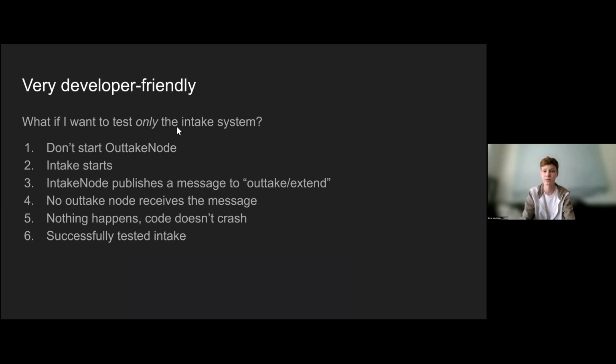So if we go back to our previous example, when we want to test just intake, our solution is we just don't start any other nodes. We only start the intake node. Intake node does whatever it does, and it publishes messages. It doesn't call the outtake functions directly. And what this means is that nothing breaks, because intake doesn't know whether that is received or not, but it doesn't need to. This highlights something very important. Just because a message is published doesn't mean that nodes have to receive it, and just because a node receives it doesn't mean that only one node or function can receive it.